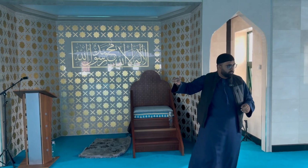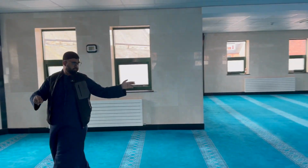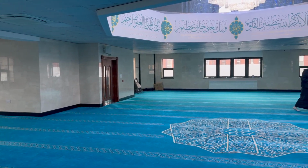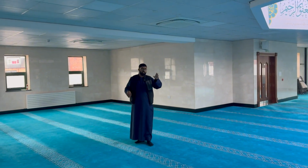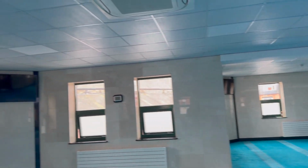If we have just a quick pan around, you'll see the actual size of the hall. And then you can see there's maybe 20-25 safs that go back. Alhamdulillah, there's TV screens on here, there's a microphone system again, and like the main hall, you've got LED lighting, you've got AC, and if you just have a look, we've got the lighting back on as well there.